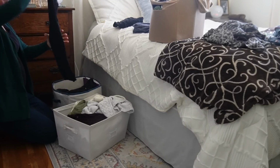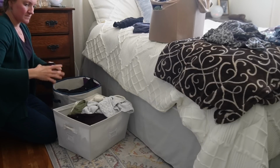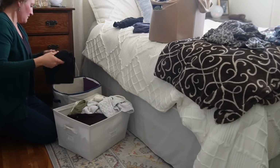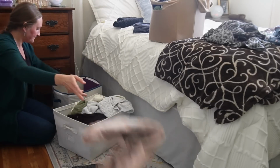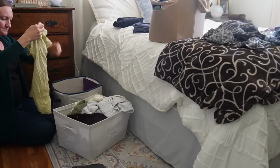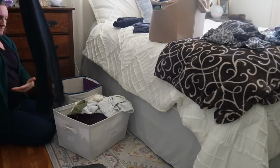So for me, I'm just moving a lot of things to storage, like the winter sweaters that I don't need to be wearing, and some leggings, definitely donating that I don't need, some super worn out sweatshirts that I didn't even know I had anymore, just workout shirts that are over sweated in, and so just things that no longer suit me that I know I wouldn't even wear after maternity.